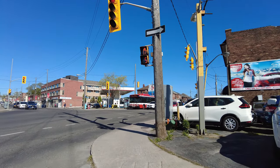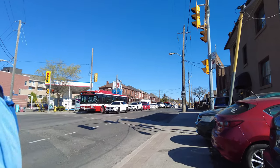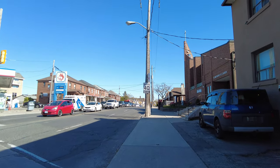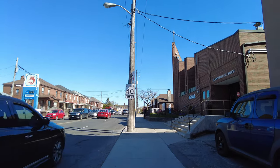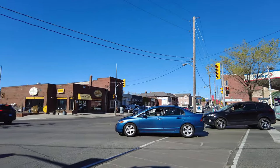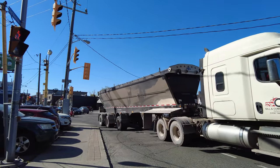And I think Rogers Road bends to the left here. So this is the start of Old Weston Road. And then I'll head south down to St. Clair and then south of St. Clair. I think I've started a cycling video off on that once, then went down to Davenport.